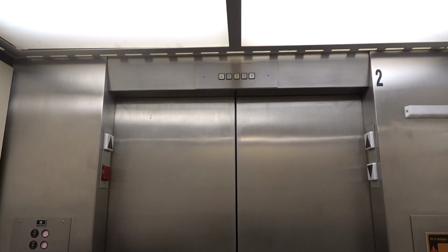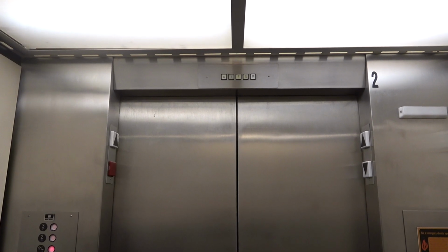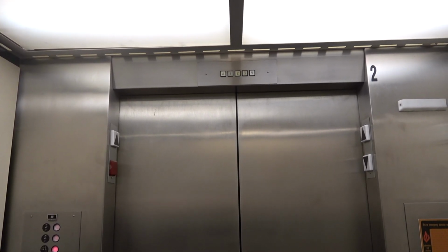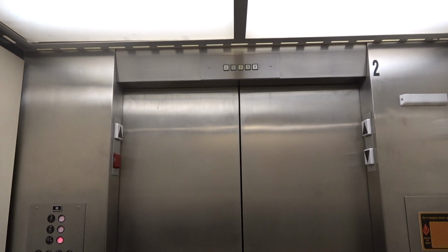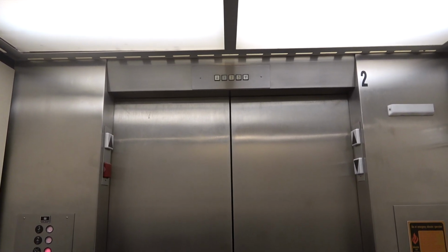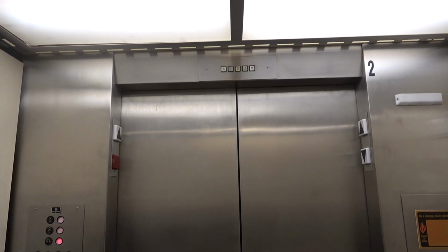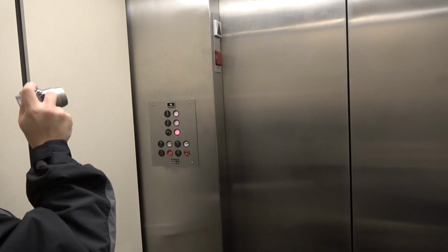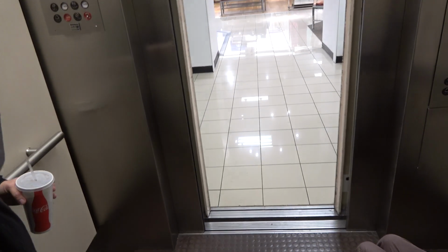So how long has he been into elevators? How old is he? 26. Oh wow. What is it about elevators that you guys like? Just everything. The way they work, and there's a variety of different buttons and makes and models, just like cars and any vehicle. And also the motor sounds, like this one's very nice.